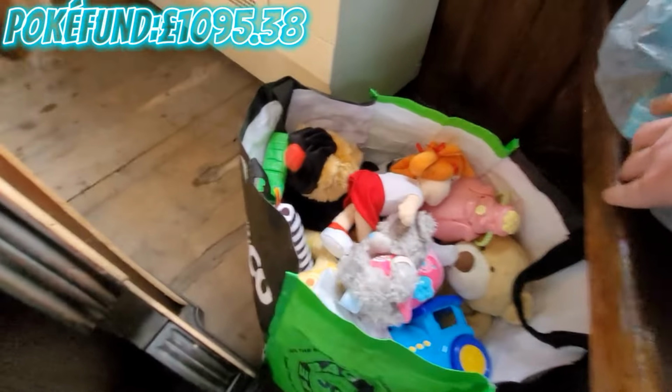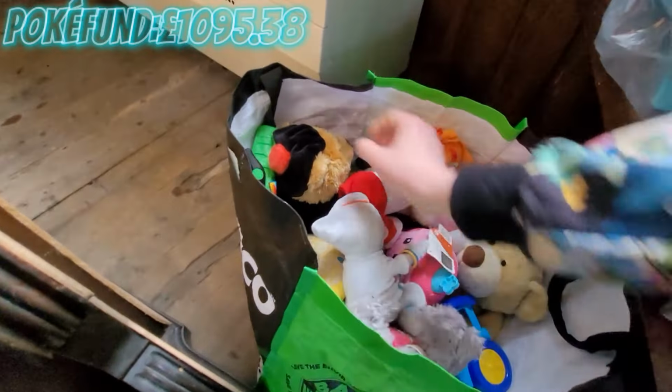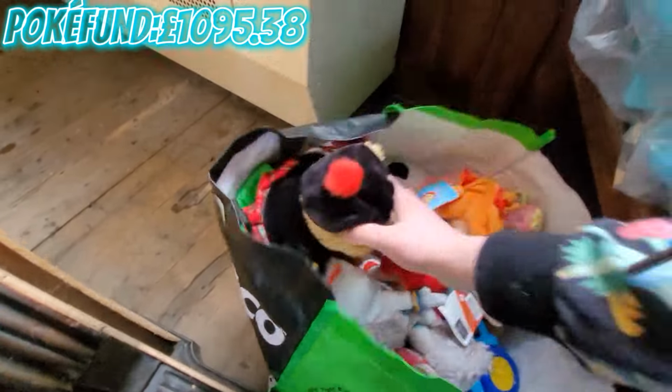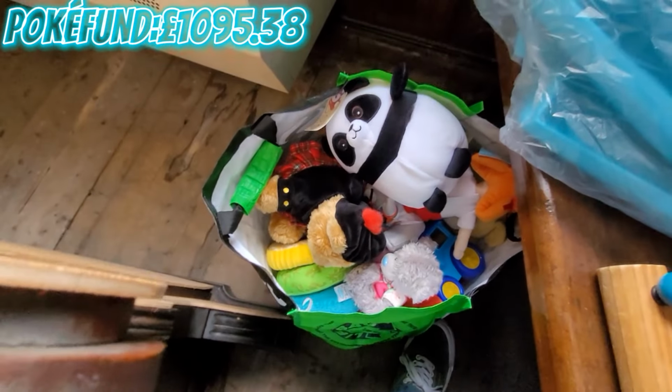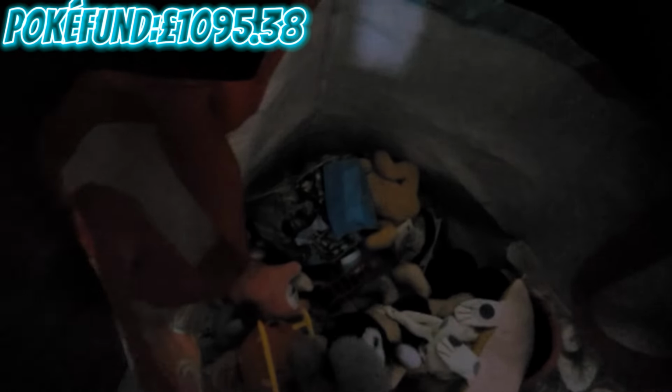First thing I'd like to see, guys, bag of toys. Let's have a good rummage through this and see what we can find. Well, I can't find nothing in here today, guys, but it's always worth having a look. What? Another bag of soft toys. I think these ones are new. I haven't seen these ones last time. Let's have a quick nose.